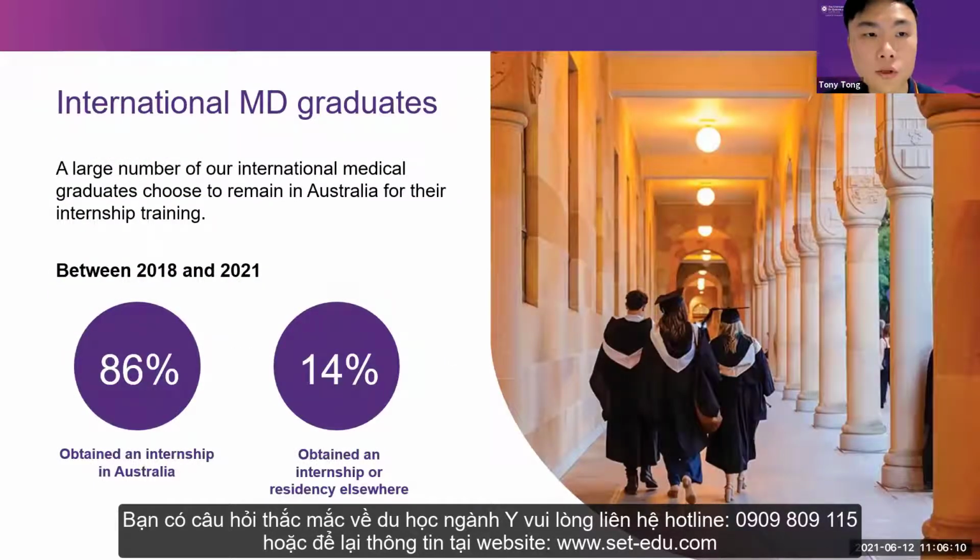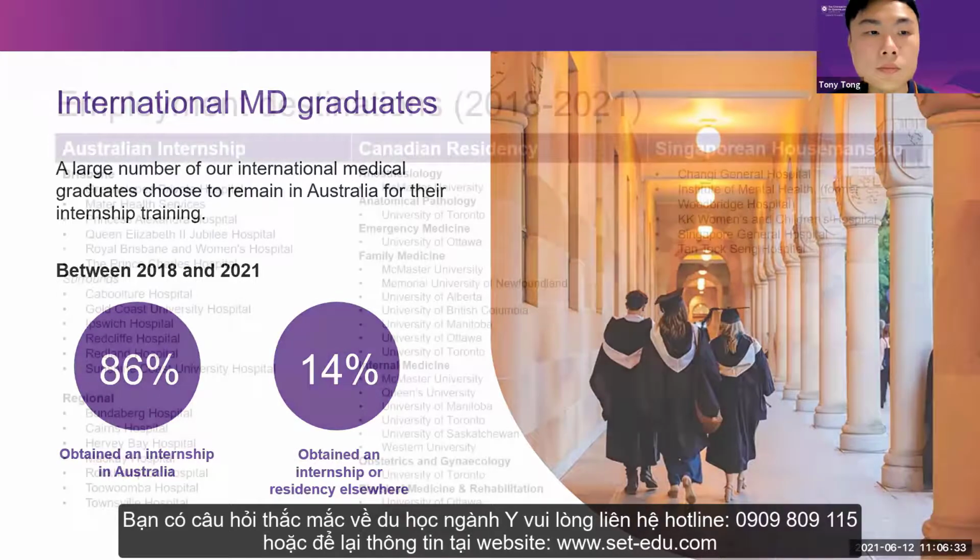Moving on, international MD graduates. There's some data my colleagues prepared for me. Between 2018 and 2021, 86% of students obtained an internship in Australia and 14% obtained an internship or residency elsewhere, outside of Australia.